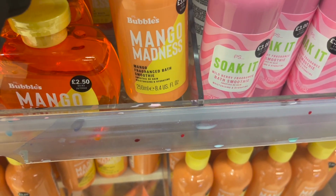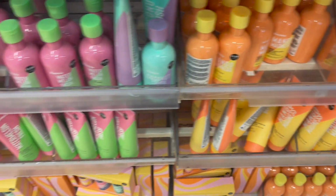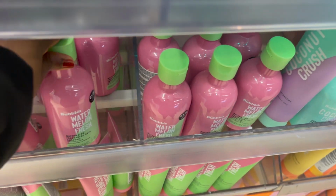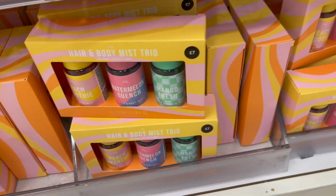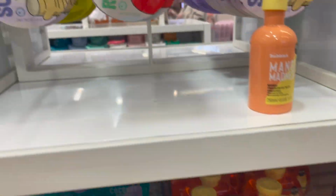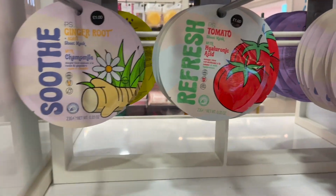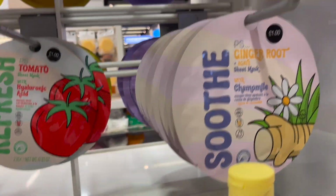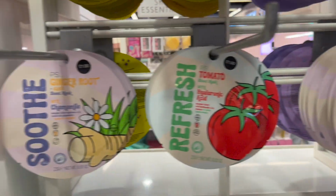Fragrance smoothie. That's smoothie. A lot of things here that I'm loving. What's this? Nice. And you have some sheet masks. Smoothie, refresh, smoothie. Different kinds of sheet masks. £1 for the sheet mask.